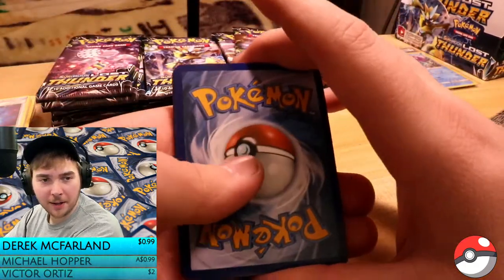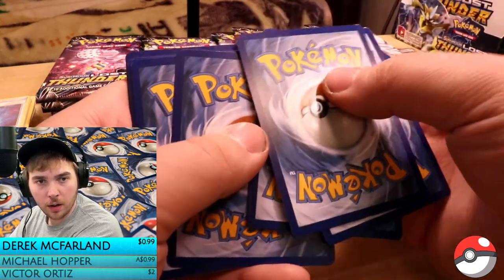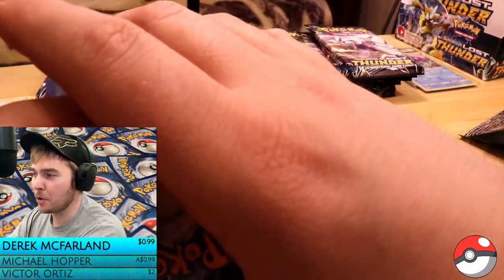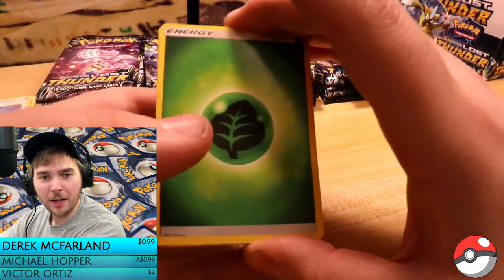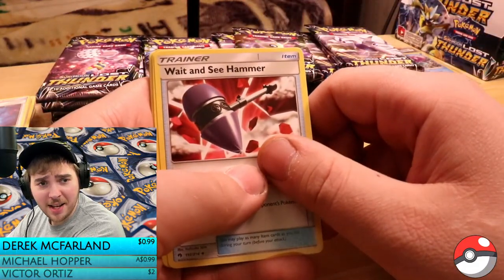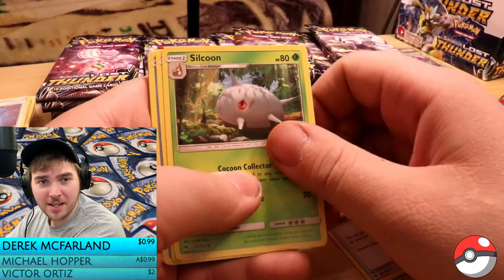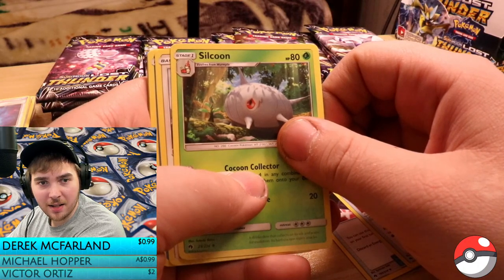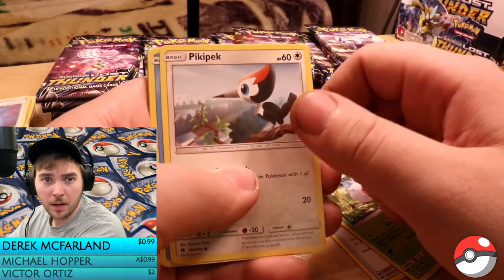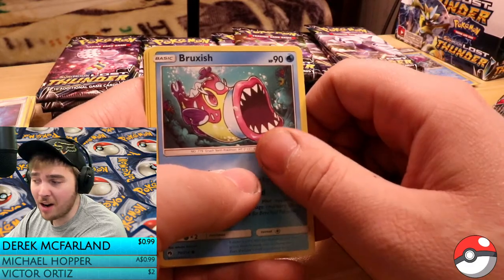All right, here we go. Our next pack. One, one, two, three, and four. I didn't forget how to count to four. The cards just kind of stick together a little bit. All right, here we go. We have Grass Energy. Wait and See Hammer. Fairy Charm. Silk. Silcoon, Papek, Bruxish. Now that is a scary looking fish.